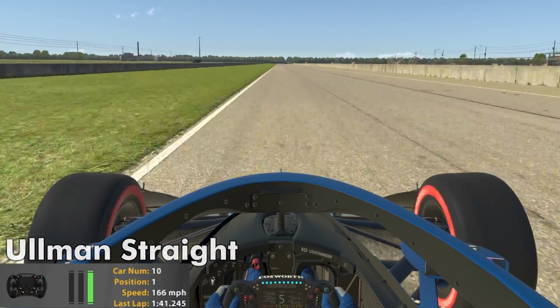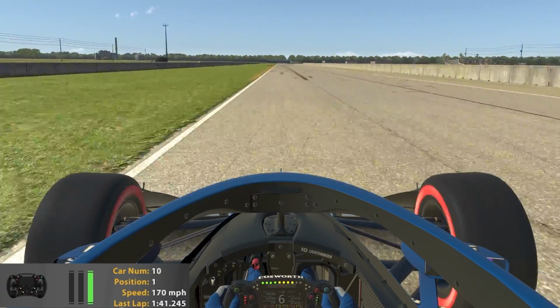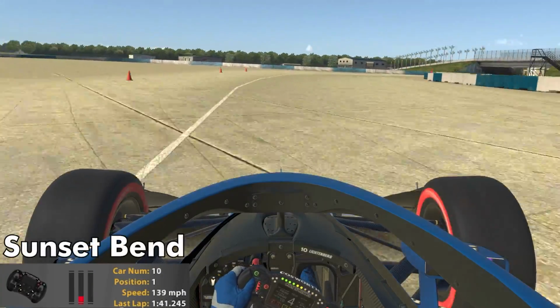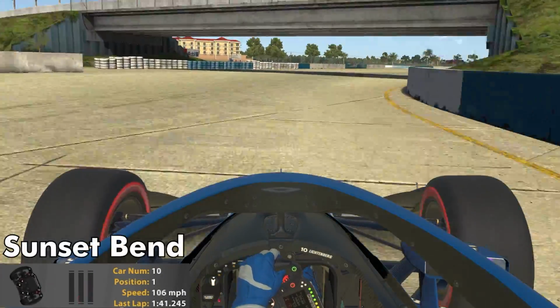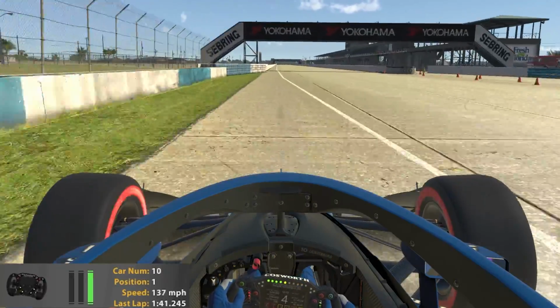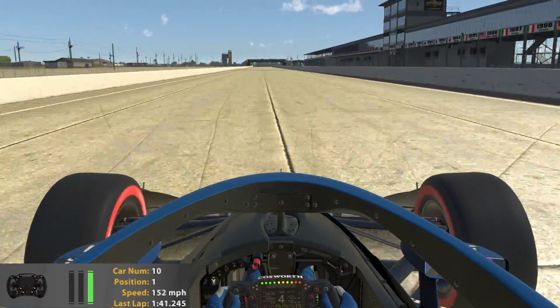Sunset Bend is a great place to make a pass. It's very bumpy. Drive in hard and fast. Holding it tight. You heard that bump there. It's really bumpy here. I had to make a big correction on exit, but enough to save the car and bring it home to the start-finish line.